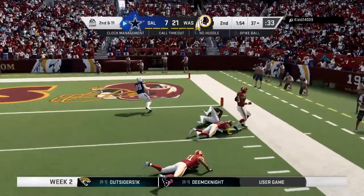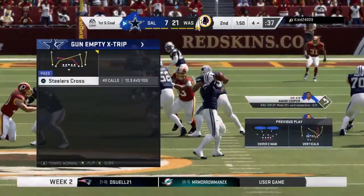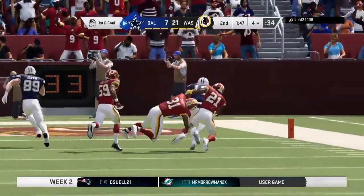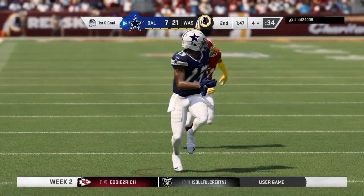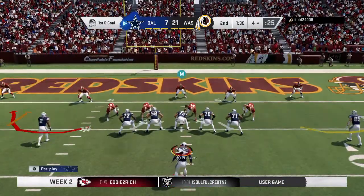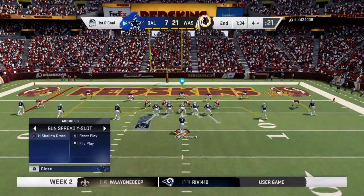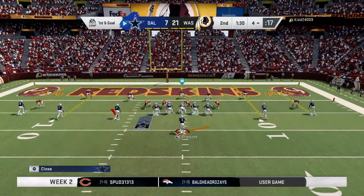He's going to find Gallup here, complete. And they do get him down, but not before he's able to slip it inside the 5-yard line. Over 30 yards there, and 1st downs on 3 consecutive plays now. It's a 5-receiver set, 3 to the left, 2 to the right. This is 1st and goal, and a golden chance to get a score back here before halftime.